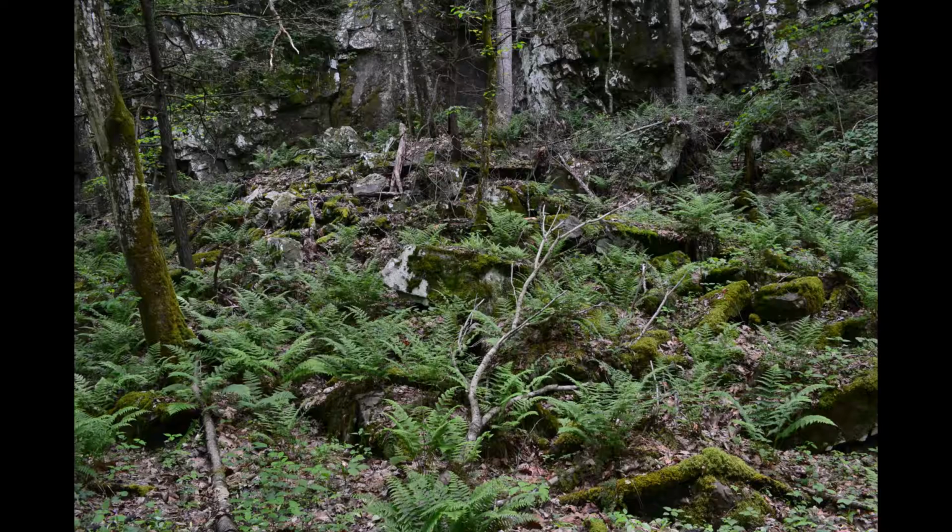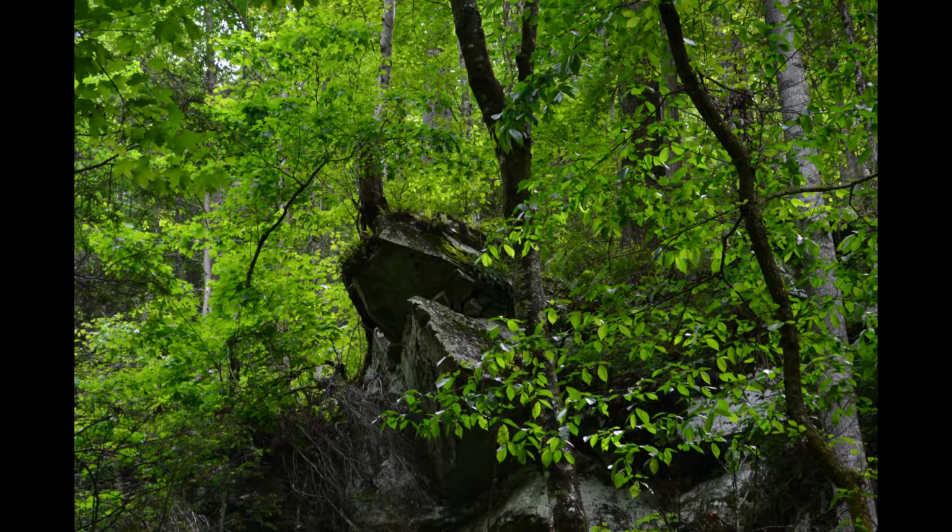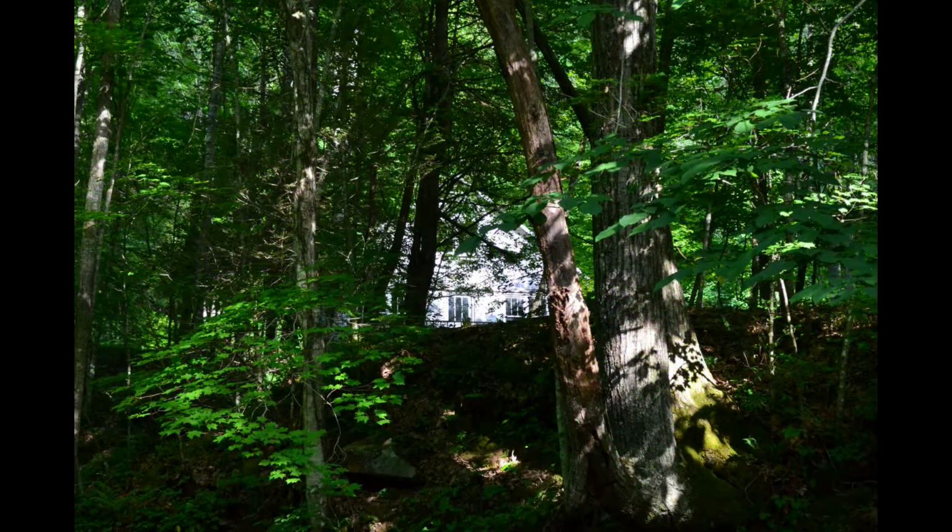The sad part is that very soon this place and all its unique beauty and history will no longer exist because of impending disaster. A monster is ready to devour it.